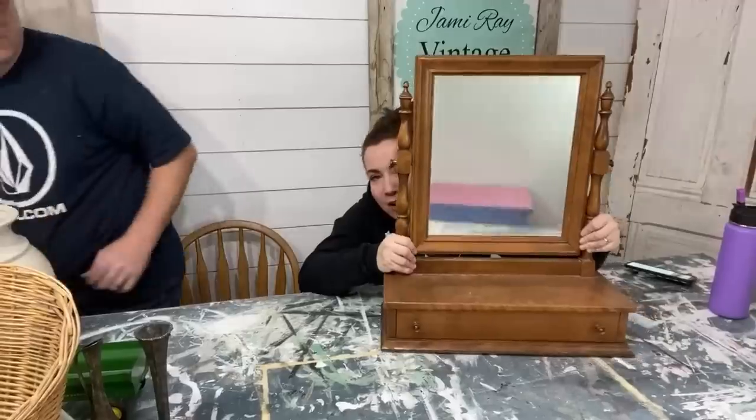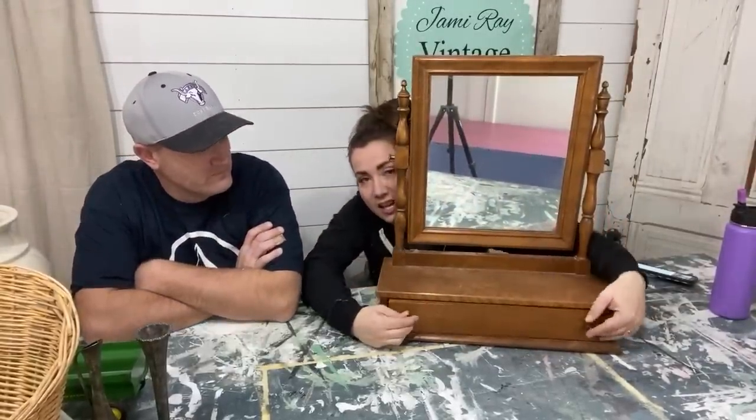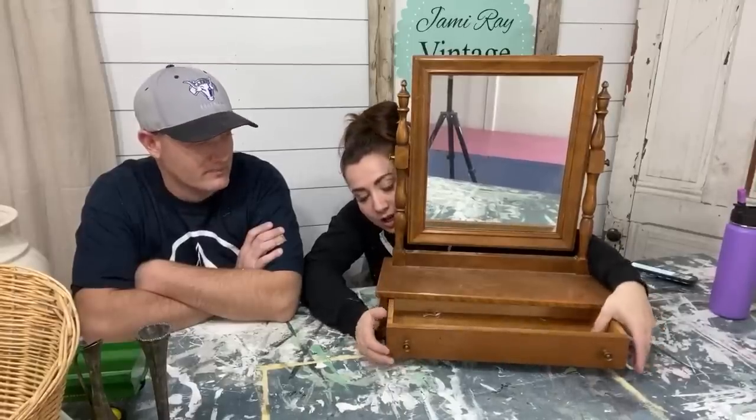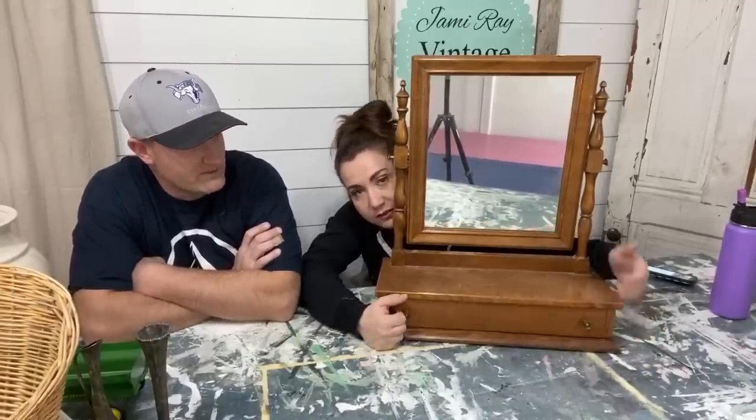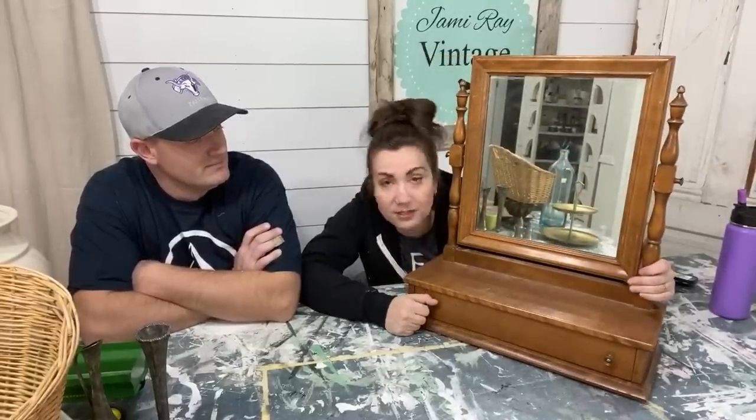All right, let me slide this across here. You can see our live background. This was a cool find, too. What was that? $6. It's Ethan Allen, and it has a drawer, and it sits on top of a dresser. Makes any dresser an instant vanity. And I will paint it all up and probably sell it for $30.